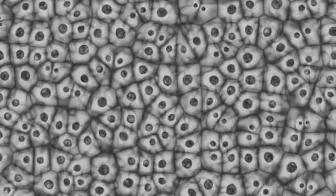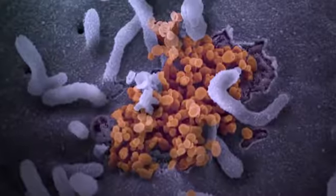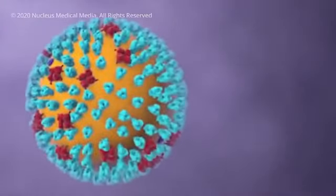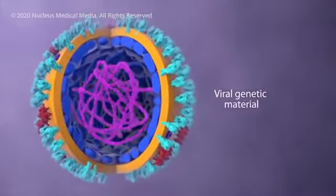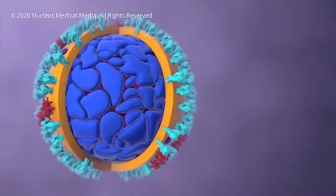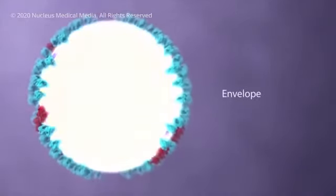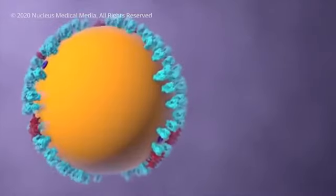The coronavirus must infect living cells in order to reproduce. Let's have a closer look. Inside the virus, genetic material contains the information to make more copies of itself. A protein shell provides a hard protective enclosure for the genetic material as the virus travels between the people it infects. An outer envelope allows the virus to infect cells by merging with the cell's outer membrane.